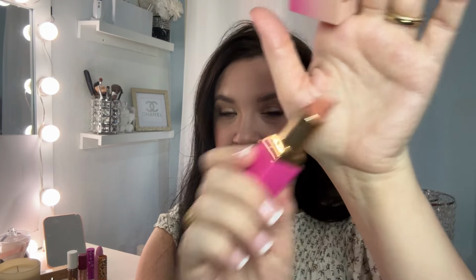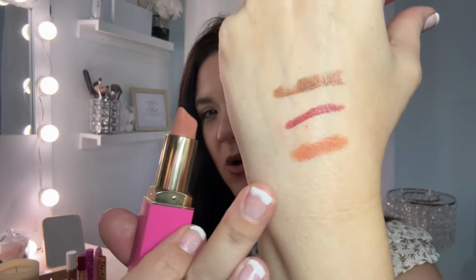More, if you want to go on the lighter side of brown, like a very tan, like it almost makes your lips really pop with like a smoky color, and then you go like kind of light on the lips, very nude on the lips. This is Juvia's Place, and it's called In Vogue. Very like more caramel shade, like orangey caramel.